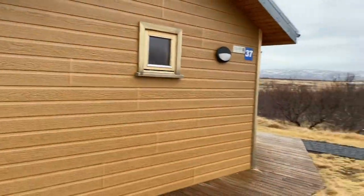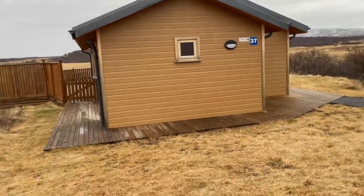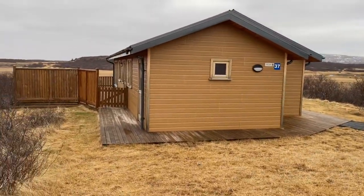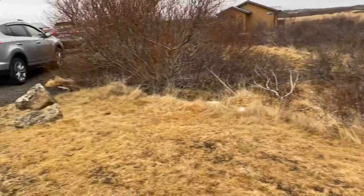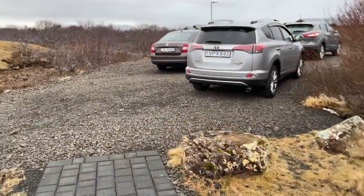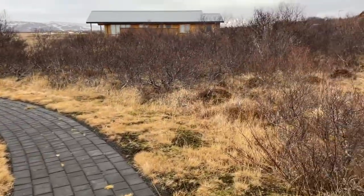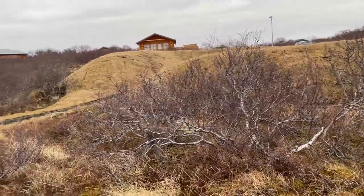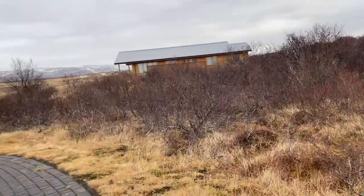Look, this is the whole summer house. As you can see, it's so clean, the air is so fresh, and the surroundings. That is the parking lot. As you can see, our cars are in the parking lot. And over there is another summer house that probably someone is also occupying at this moment.